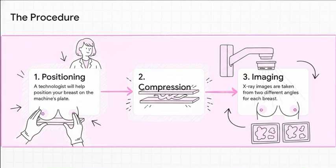Then, a clear plate comes down and flattens the breast. This is the compression part, and it's absolutely key for getting a clear, high-quality picture. It only lasts for a few seconds, and then, zap, the image is taken. They'll do this from a couple of angles for each breast, and then you're done.